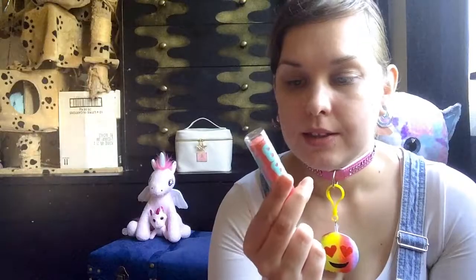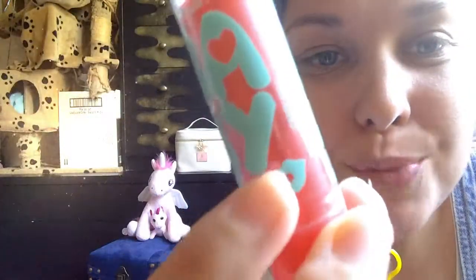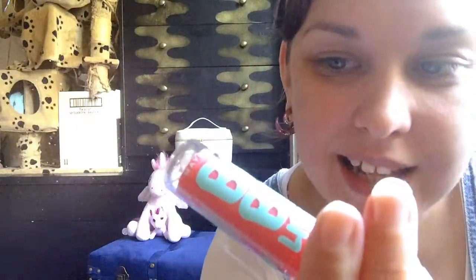My lips hot. But let's dive into these sparkly ones. And first we have baby lips with, there we have a heart. That's a heart at least. I can see that. And it's baby lips and a little kissy poochy mouth over there. And it's candy kiss.